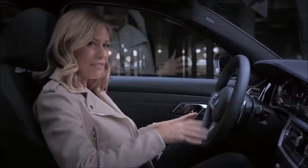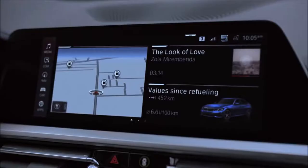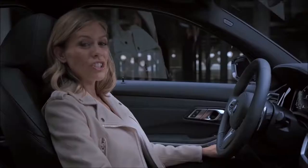When you're in the driver's seat, the first thing you notice is the newly designed instrument cluster and centre display. It also now comes with gesture control.